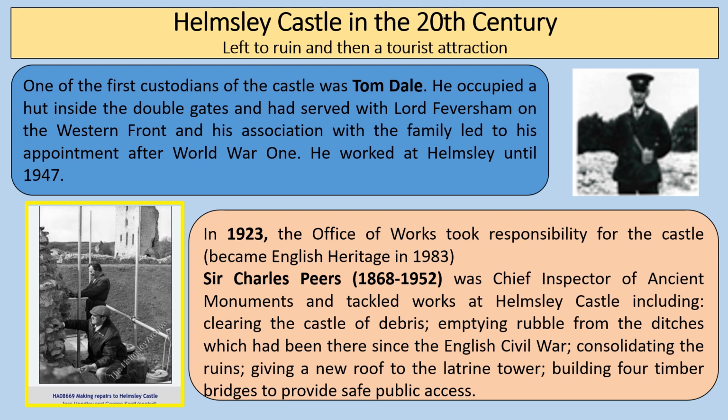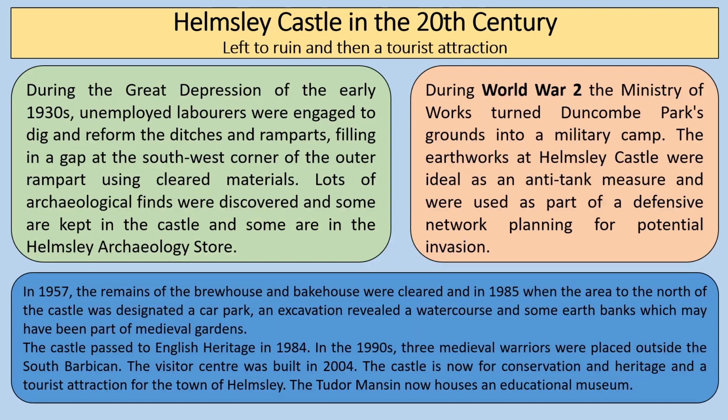Peers, who was the Chief Inspector of Ancient Monuments, and he tackled the works at Helmsley Castle and organised the restoration work, including the clearing of the castle of debris, including still some debris from the East Tower, emptying rubble from the ditches which had been there since the English Civil War, consolidating the ruins, giving a new roof to the latrine tower, building 4 timber bridges to provide safe public access, which we still use to access the castle nowadays.